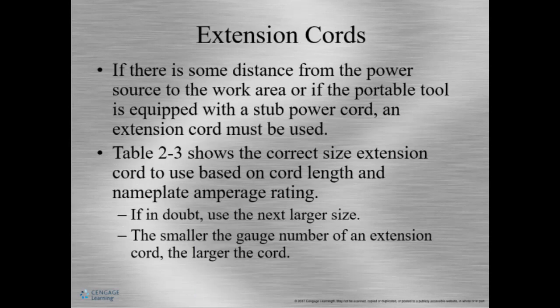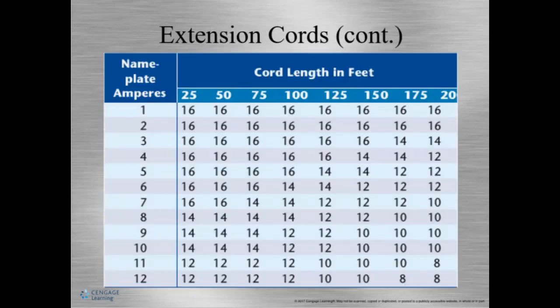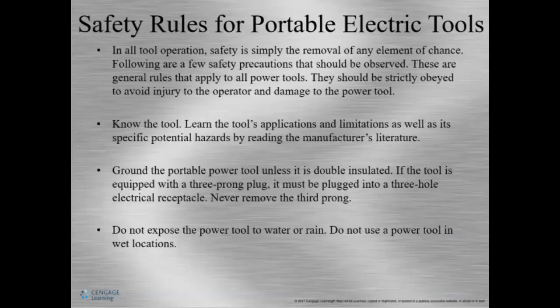Extension cords. Everybody uses them. We want to make sure that we're using the correct amperage rating for the cord. So, if we see this extension cord chart, we want to remember that you can lose power with extension cords that are really, really long. It's called voltage drop. It's kind of like a garden hose that you only turn on a little bit, and then when you get to the end, it's only a small trickle. So we need to make sure that you use the correct extension cord with the correct size for the current.